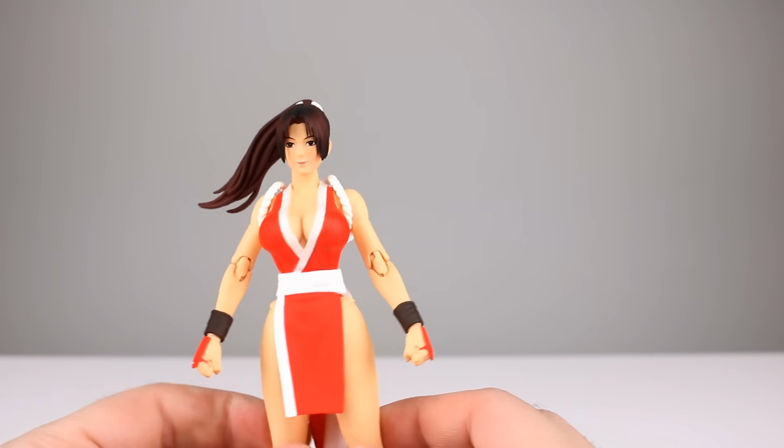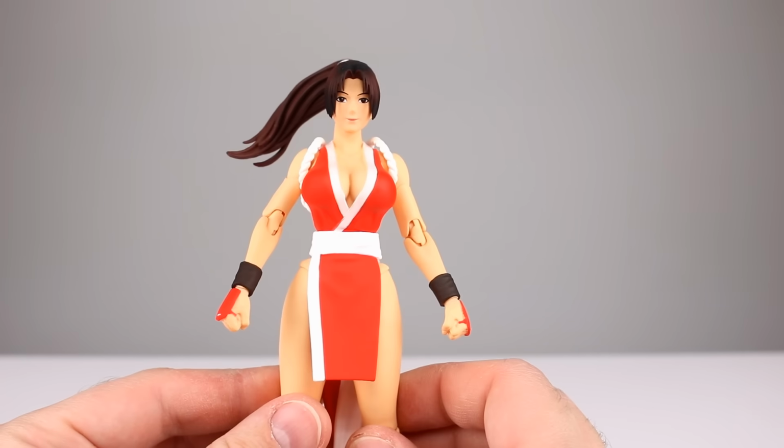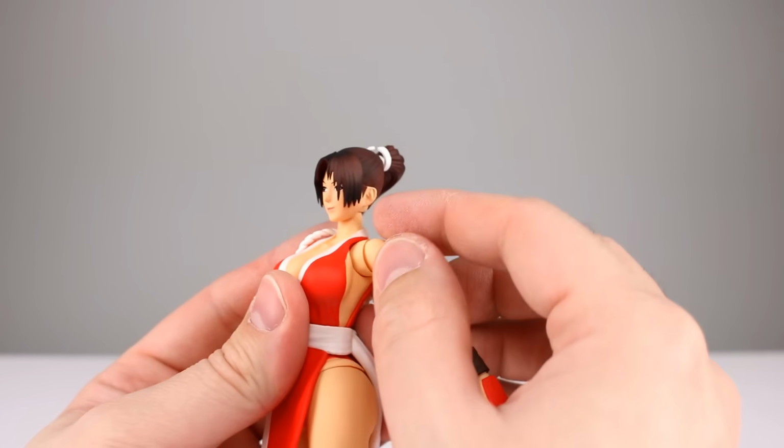There we go. That's better. Make sure you push down on the neck when you take it out of the package. It looked like it was all the way down, but it wasn't. So that's good. Okay.